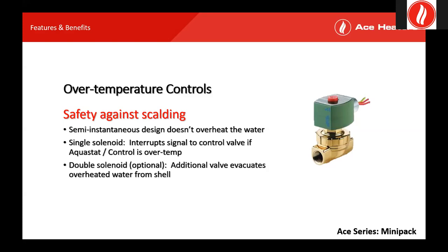So in a single safety type setup, say for some reason the unit starts to over temp. What would happen is that as the unit hits that 160 degree high limit mark, a signal will be sent from the control down to the valve to tell it to close. So at that point, operations basically stop until the temperatures drop back down and the operations are able to start again. So we go one step further with the double safety solenoid.